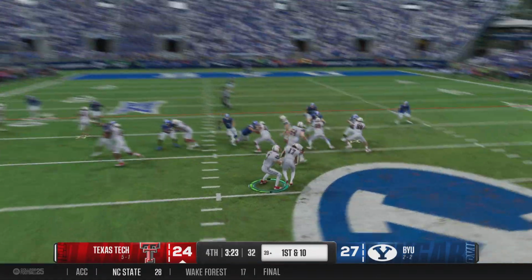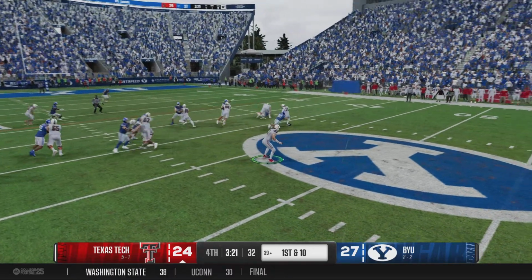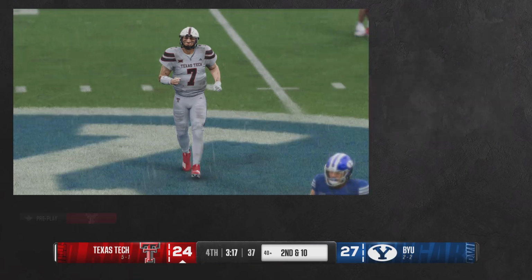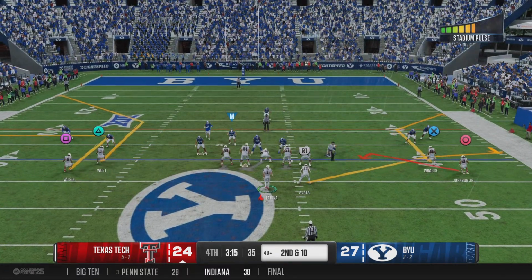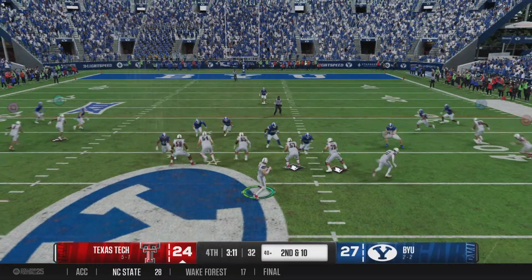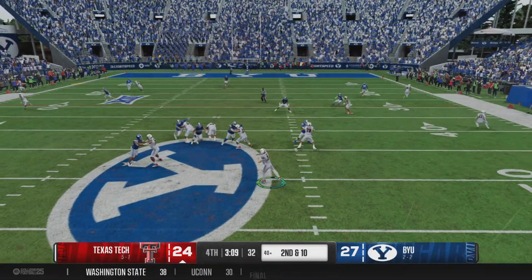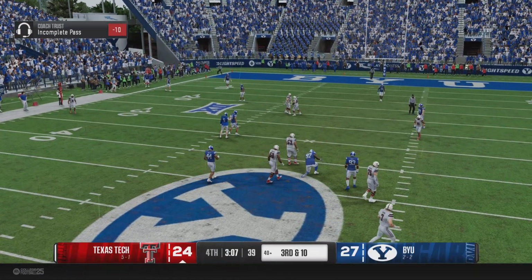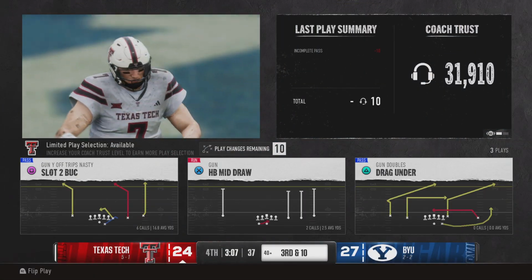Go. The inside handoff. And maybe they want to try somewhere else. Z spot. In the middle of this defense. They got nothing on the last play at second and 10. He's looking to throw. Going downfield for the big play. And they weren't able to make the connection. They were looking for an explosive play.